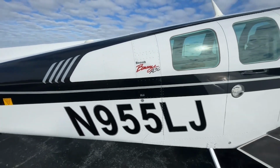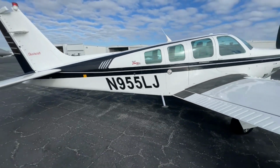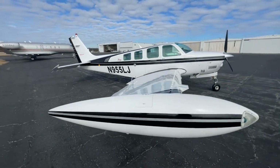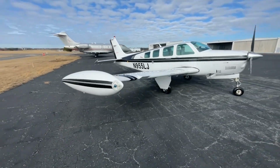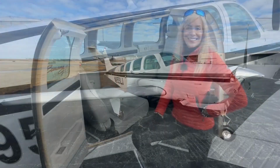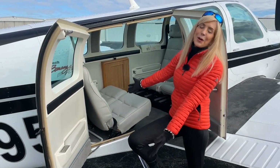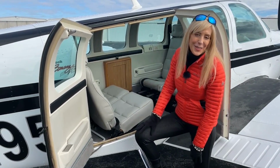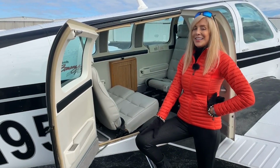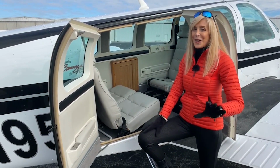The exterior of this A36 is stunning. Matterhorn white with black and silver metallic stripes. Beautiful condition. 1,900 hours total time on the airframe since new. Of course, we have the large double cargo doors we love about the A36. Useful load for this airplane, 1,268, and it has the 4,000-pound gross weight.